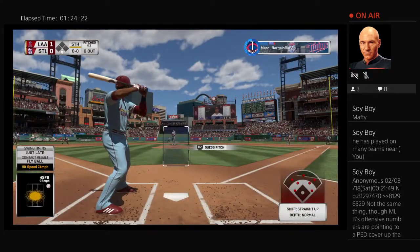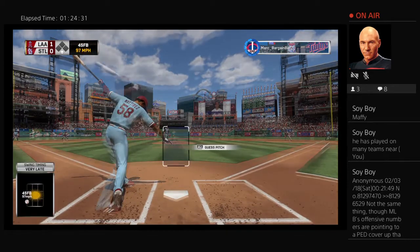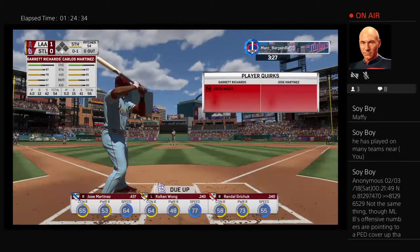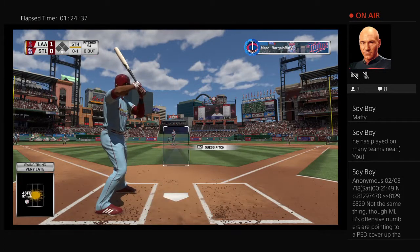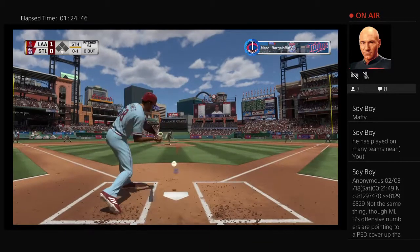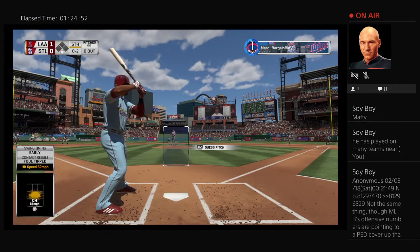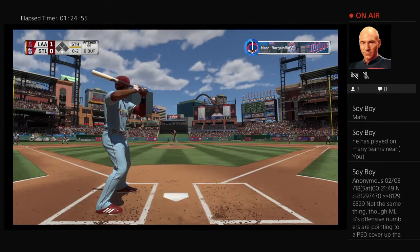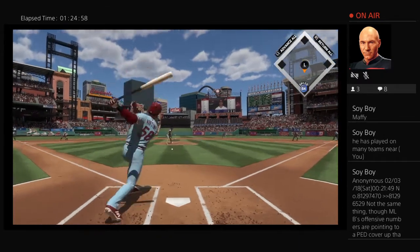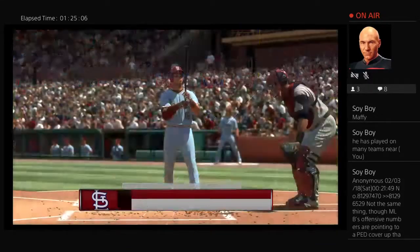Coming to the plate now, Jose Martinez. He's 0 for 1 leading off for the Cardinals thus far. First baseman. Here comes the first pitch. Swing and a miss, way behind the big fastball. Into the windup. Here comes the 0-1. And this one's chopped foul right at home plate. He can't recover in time.